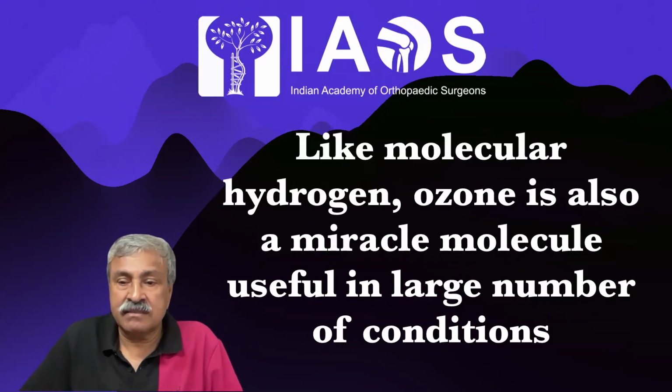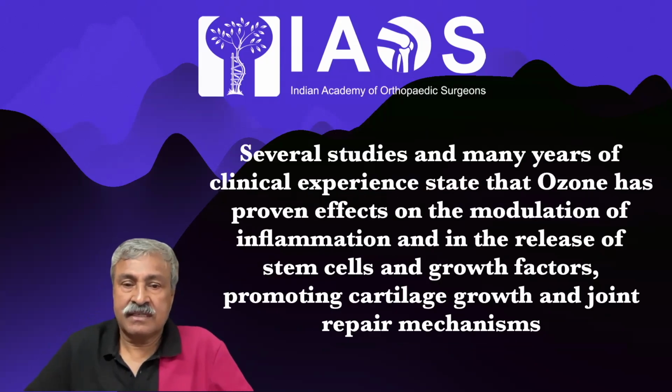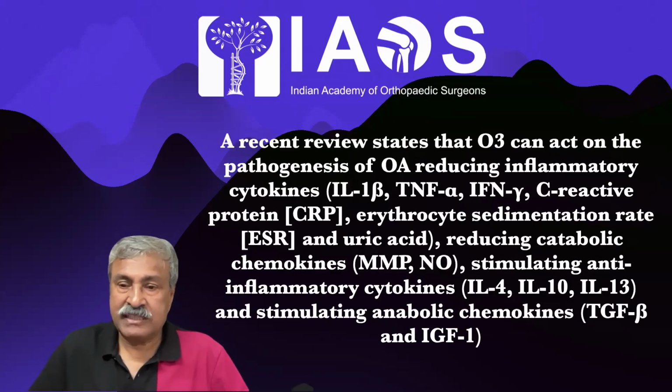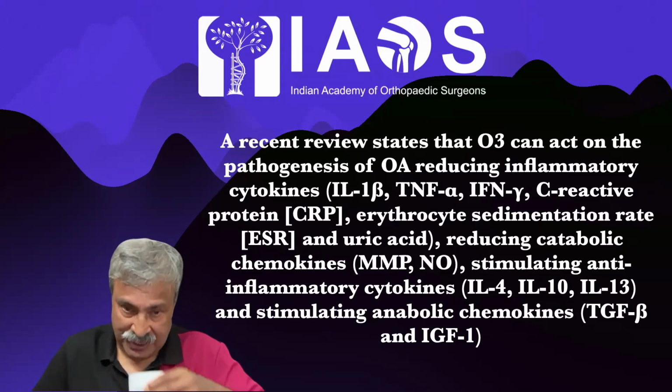Like molecular hydrogen, ozone is also a miracle molecule useful in a large number of conditions. Several studies and many years of clinical experience state that ozone has proven effect on modulation of inflammation and in the release of stem cells and growth factors, promoting cartilage growth and repair mechanisms. A recent review states that O3 can act on the pathogenesis of OA by reducing inflammatory cytokines.